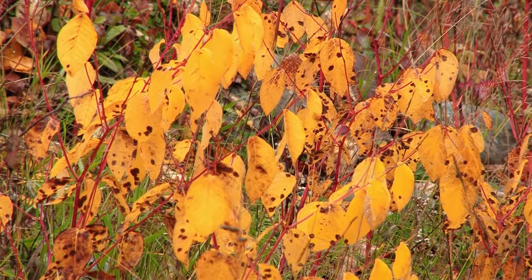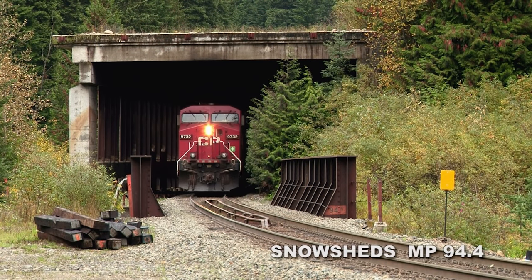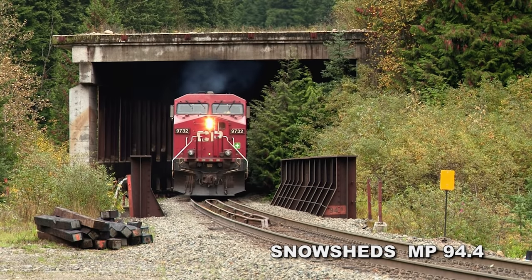A splash of fall colors brightens up the scene near the west end of another series of snow sheds, beginning at milepost 94.4. CP 9732 West crosses the Illecillewaet on a short bridge as it carefully descends the steep 2.5% grade.